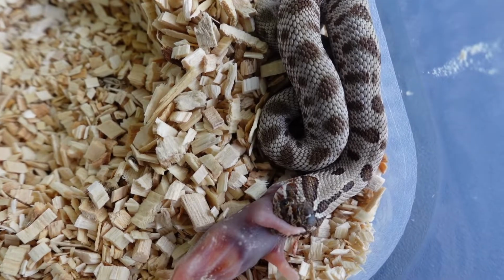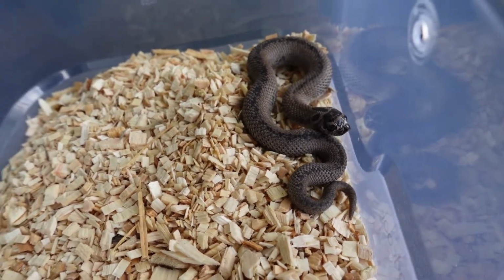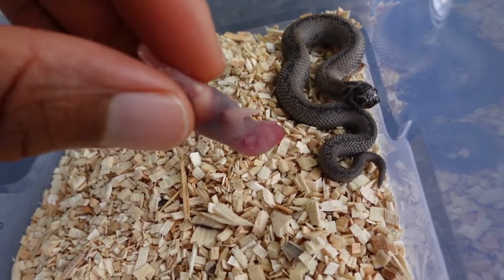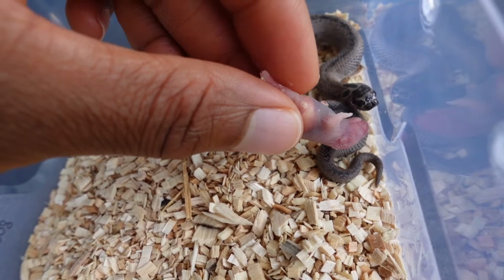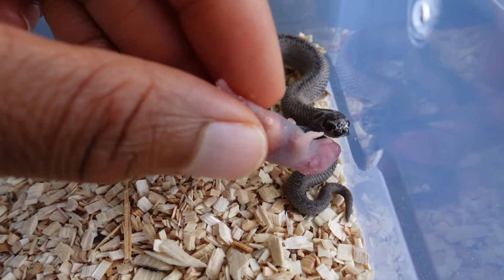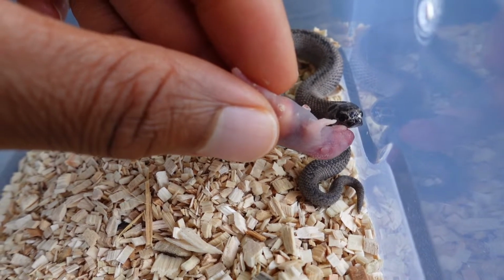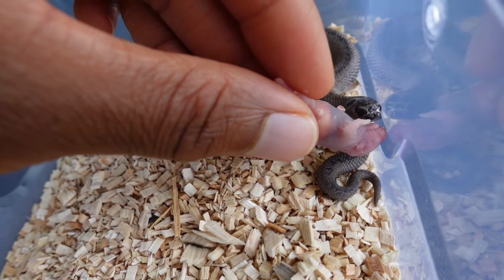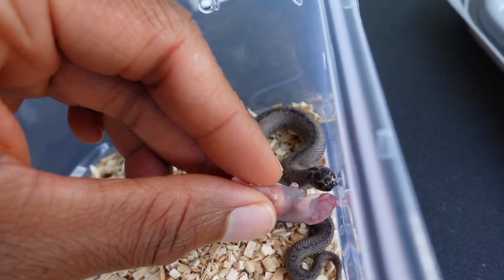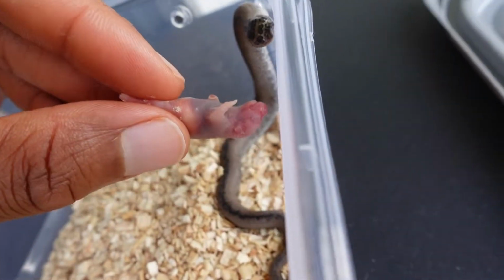Right, two for two. Now we have the super Arctic superconda male, and he usually eats as well, but he's been having a little attitude. We'll see what he does today. Come on, buddy. Here we go, now they're flighty.